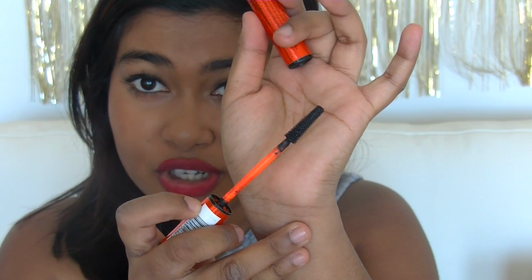The next one is the Essence Maximum Definition Volume Mascara. This one I did enjoy. I enjoyed the brush especially. I love these kind of rubber brushes with the little spikes. I find that they work way better for my lashes, and I prefer them.